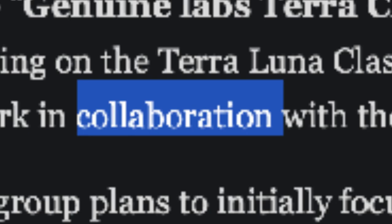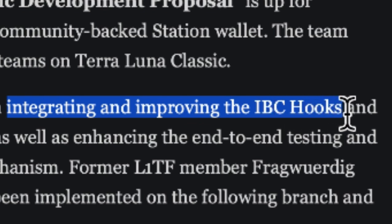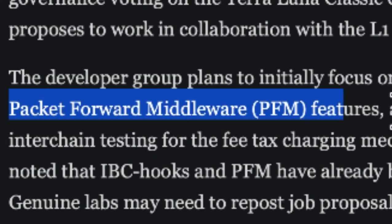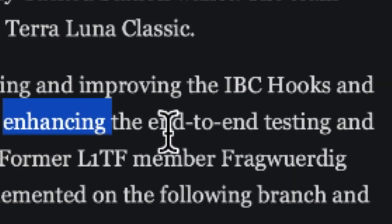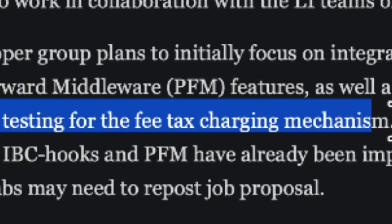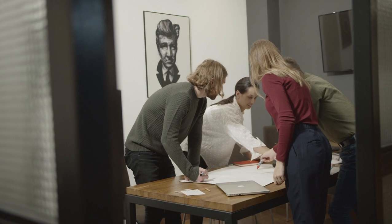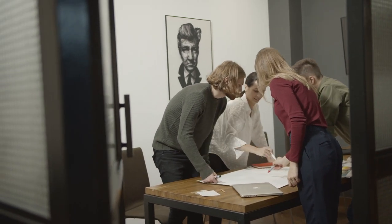Backstation wallet. The team proposes to work in collaboration with the L1 teams on Terra Luna Classic. The developer group plans to initially focus on integrating and improving the IBC hooks and packet forward middleware (PFM) features, as well as enhancing the end-to-end testing and interchain testing for the fee tax charging mechanism. Former L1TF member Fragwordig noted that IBC hooks and PFM have already been implemented on the following branch, and Genuine Labs may need to repost the proposal.